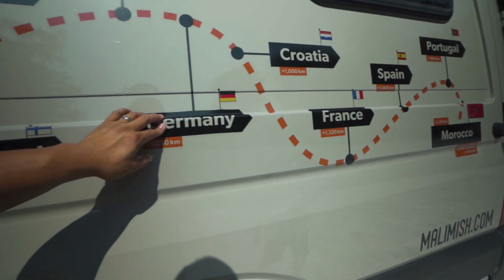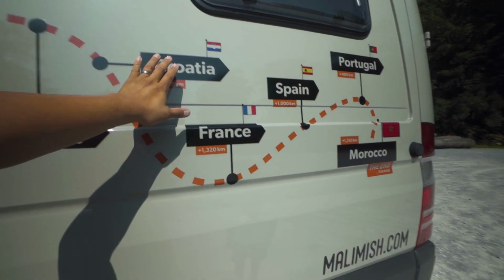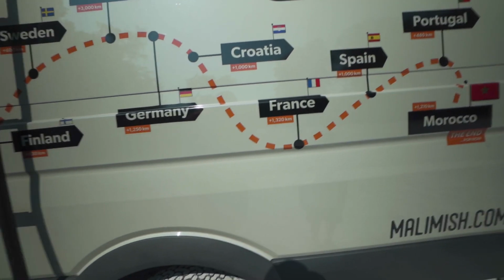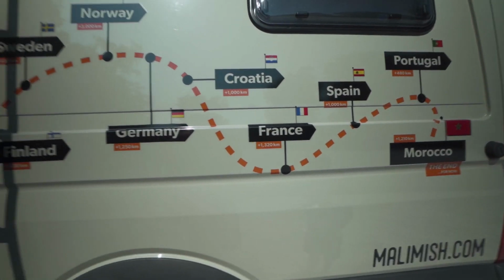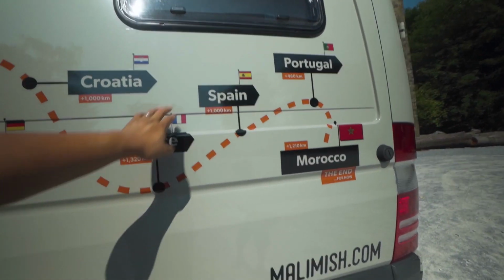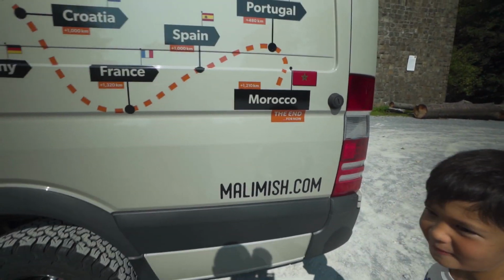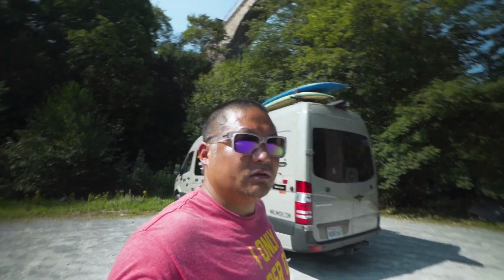After Caravan Salon in Germany, we'll go back to Croatia, and this is our future plans. This is speculative at this point, but this completes our California to Morocco via Europe narrative. Then Spain. So we'll do France, Spain, Portugal, Morocco. The end for now. The end for now. For now. So there you go.